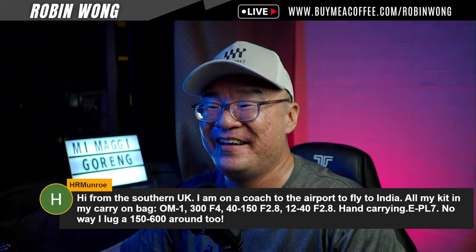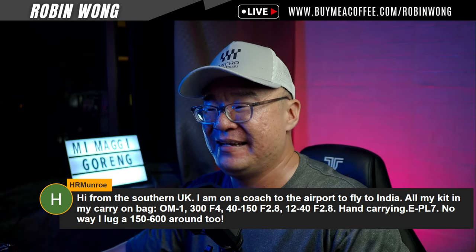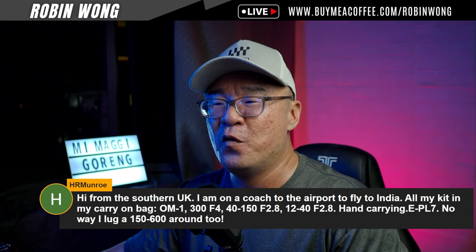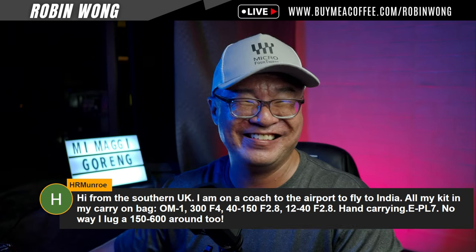Wow, all my kit in my carry-on: OM-1, 300 f/4, 40-150 f/2.8, 12-40 f/2.8, hand carrying an E-PL7. No way I'd lug a 150-600 around. Now that lens is not small, right?